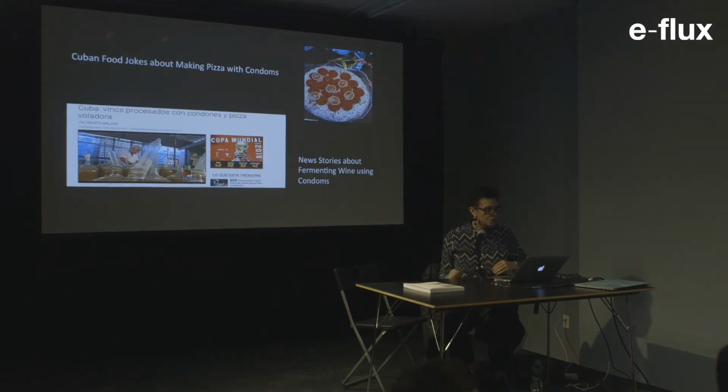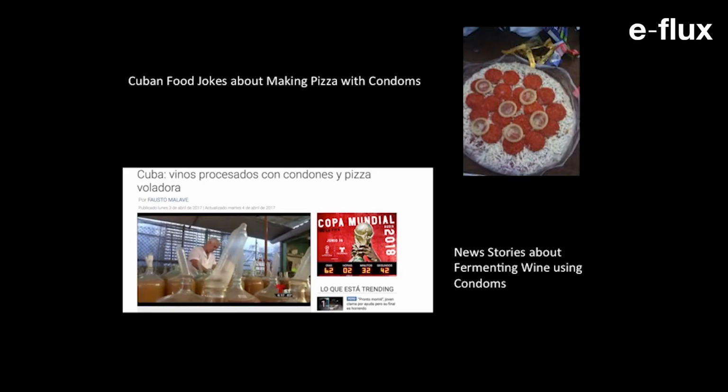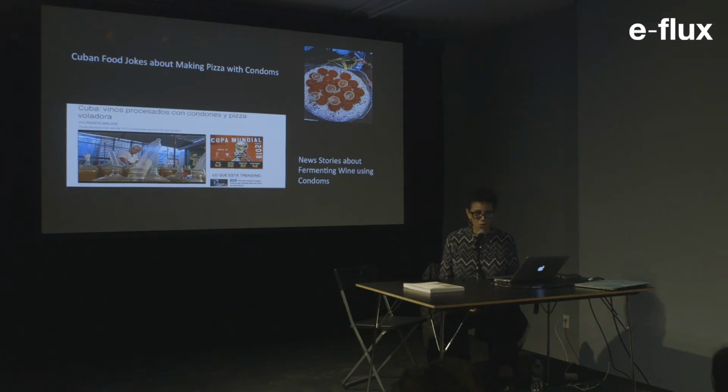Making a lot of jokes. During the special period in the 1990s, one of the most popular jokes was about how pizza was made with condoms when they didn't have cheese. And this was from a relatively recent news story about a guy who makes homemade wines and sells them in his town and uses condoms to help with the fertilization process. There are a lot of free condoms in Cuba, so whatever you can get for free, you have to figure out how to use it.